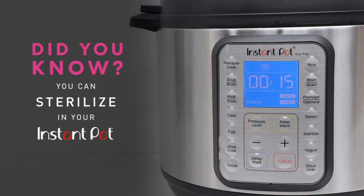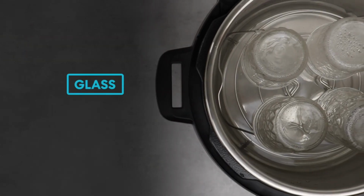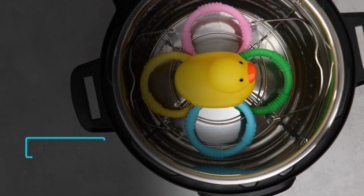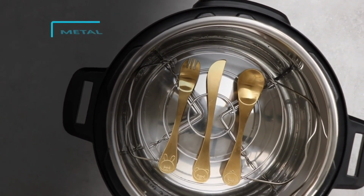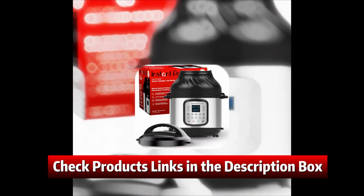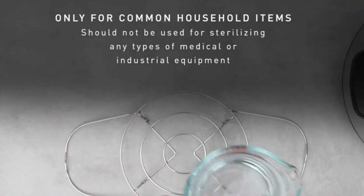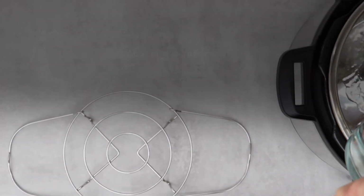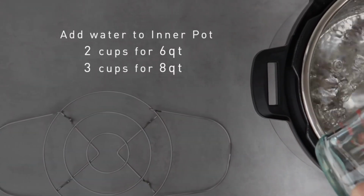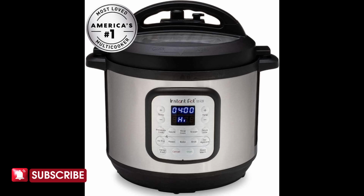Last, number 5, Instant Pot Duo Crisp XL 11-in-1. Power consumption: 1500 watts. Material: stainless steel, plastic. Capacity: 8 quarts. Functionality: pressure cook, steam, slow cook, sous vide, warm, air fry, roast, bake, broil, dehydrate. Want an Instant Pot and an air fryer in one? Then get the Duo Crisp, which comes with an additional air fryer lid. It can also bake, broil and dehydrate.